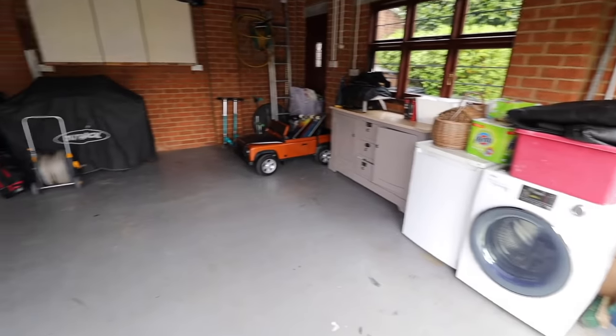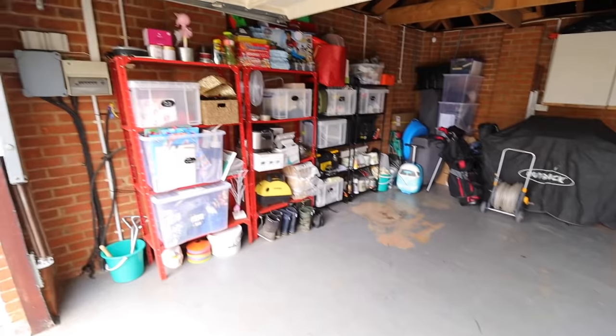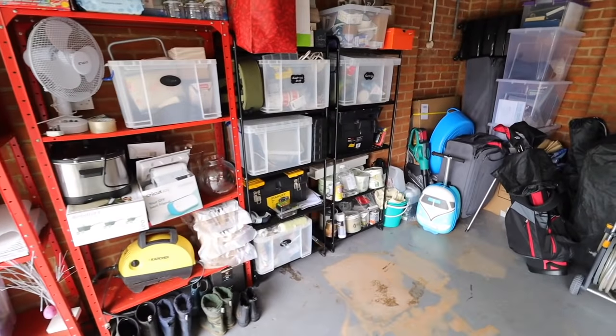Look at it. That's why they pay me the big bucks. No one actually paid you anything. But you did a good job. See the floor. You can see the floor again. But actually, there's already stuff in there, isn't there?